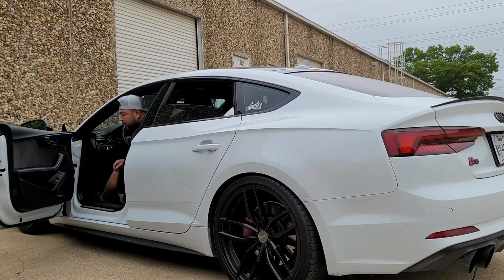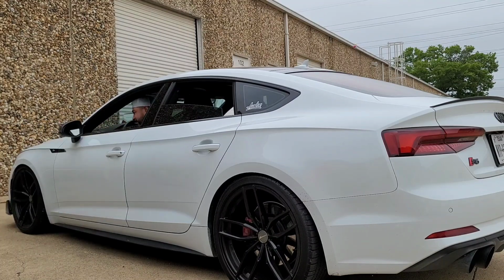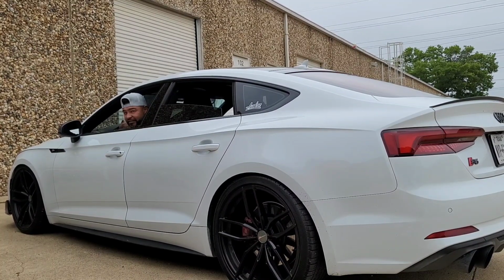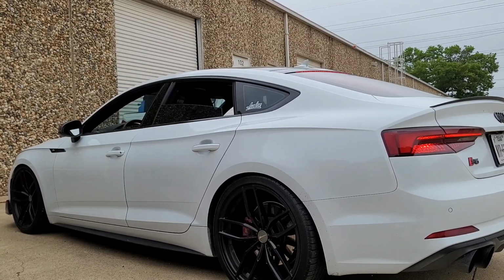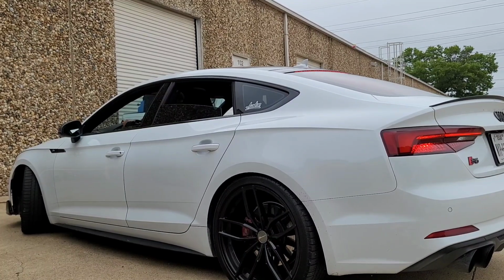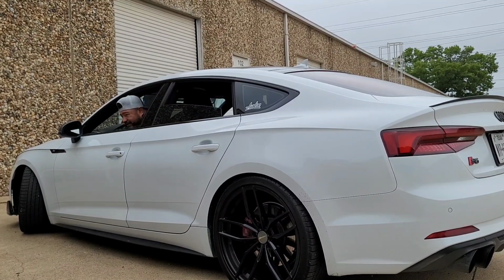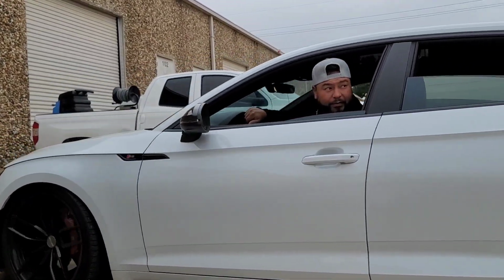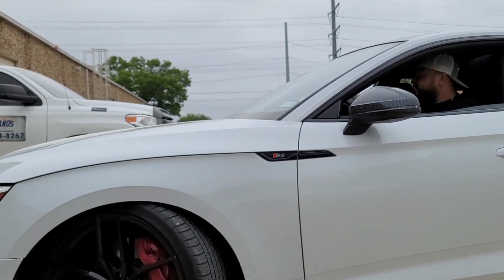Alrighty, guys, so Project Audi is now done. I'm going to show you guys real quick the final look on this bad boy. Check out how it sounds. I think it has a turbo. I don't know a lot about cars, but I'm used to driving Toyota Camrys, guys. Well, we're going to give you a final look on how this thing looks.